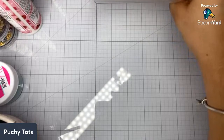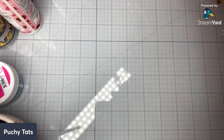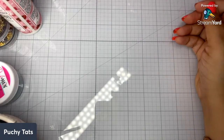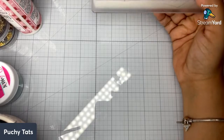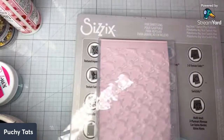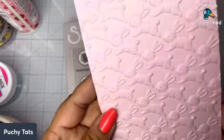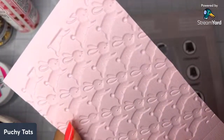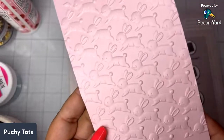All right, so I'm just doing the platform and one plate, and it's giving me a really good emboss, it's going through nicely. Let's see. Oh, I knew it was going to be badass, guys. Look at that. So pretty. Oh my God, so pretty. I did it on the wrong side. So beautiful, guys.